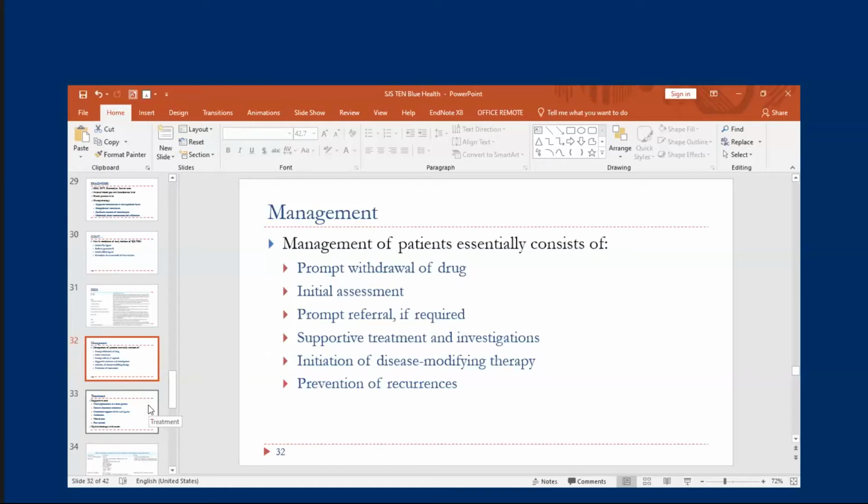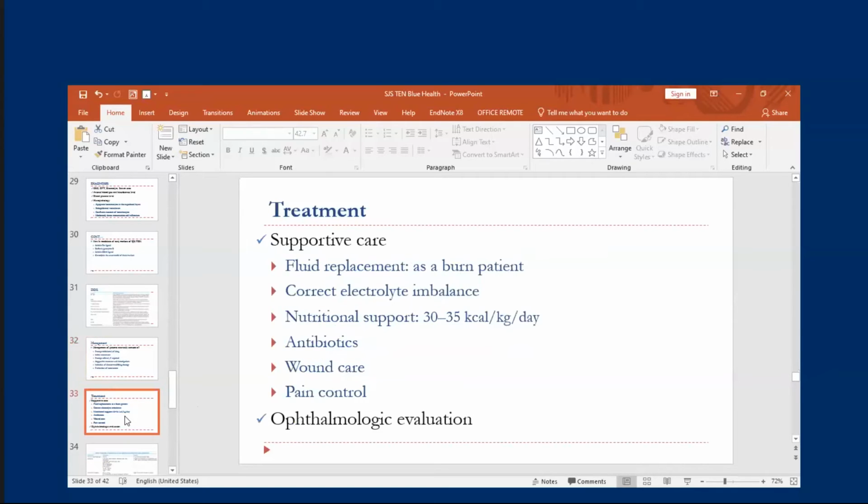The initial assessment has to be followed like burns, and we have to follow the ABCDE: the airway, the breathing, the circulation. The initial assessment is very important, like in emergency cases. If referral is needed, if you cannot manage it or it needs ICU management, we have to refer the patient. There are also supportive treatments and investigations, followed by initiation of disease-modifying therapies, which we'll discuss later.